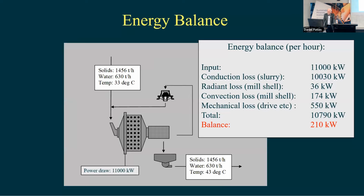So if we look at up here, 11 megawatts is what's going in, or at least that's what's metered going into the motor, which drives the gearbox, which drives the mill. Conduction worked out to be just over 10 megawatts, radiation fairly small, and convection a little bit greater. Mechanical losses here I had to estimate because there was no way they were going to let me stop this mill, empty it, and measure the no-load power.